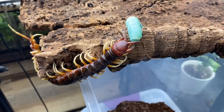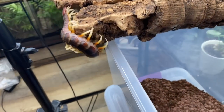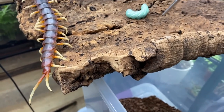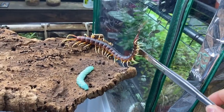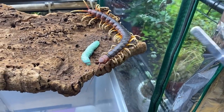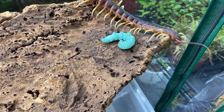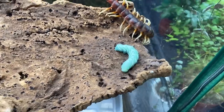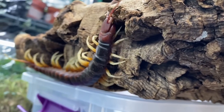Oh, here we go. Oh man, oh! Okay, interesting. I don't think she's gonna try anything there. No. She probably can climb that material. Oh. Interesting. Okay, well, there's a few bite marks on the hornworm.